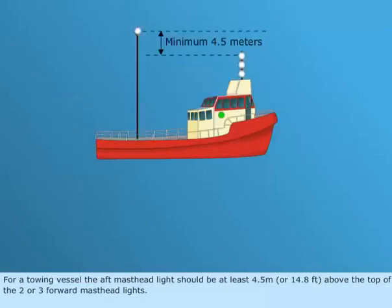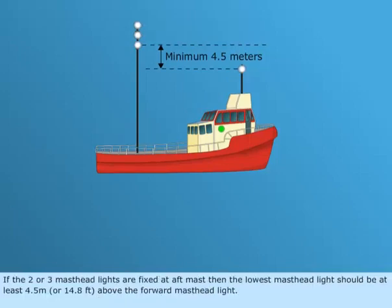For a towing vessel, the aft masthead light should be at least 4.5 meters, or 14.8 feet, above the top of the 2 or 3 forward masthead lights. If the 2 or 3 masthead lights are fixed at aft mast, then the lowest masthead light should be at least 4.5 meters, or 14.8 feet, above the forward masthead light.